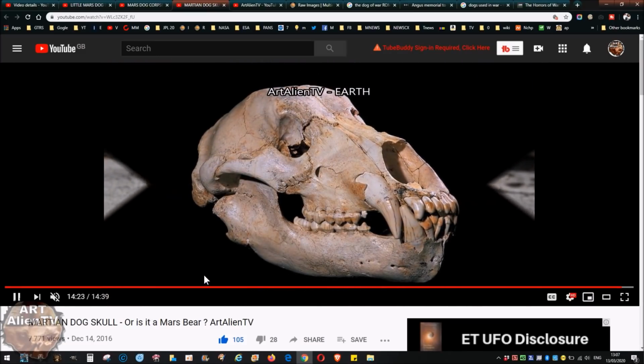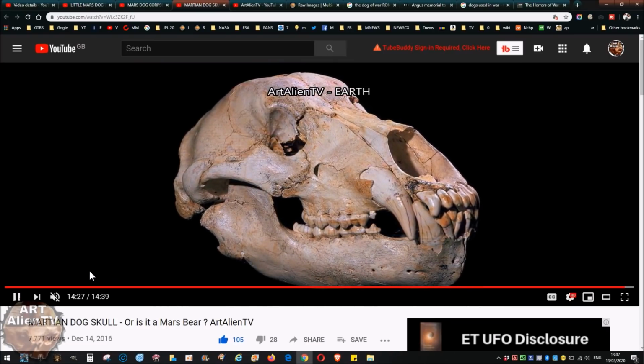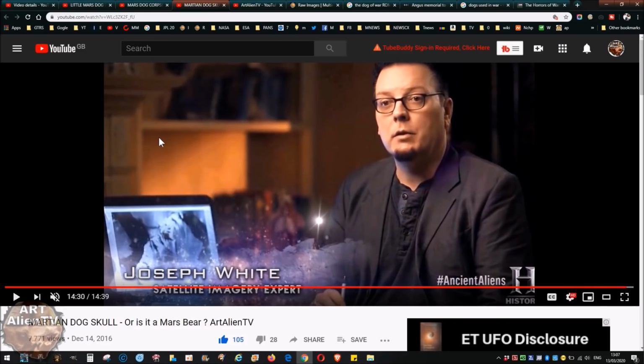But there do seem to have been bear-like creatures as well in the area, quite small bears, and they do have quite similar attributes as well, but are much more robust and bigger usually. But they are part of the same family. There was this little one.